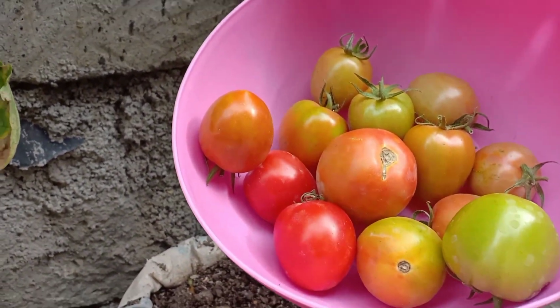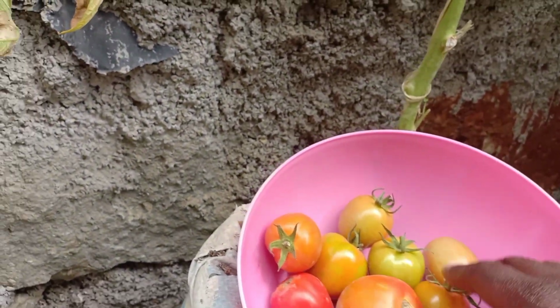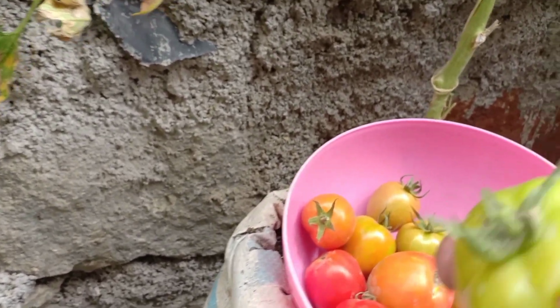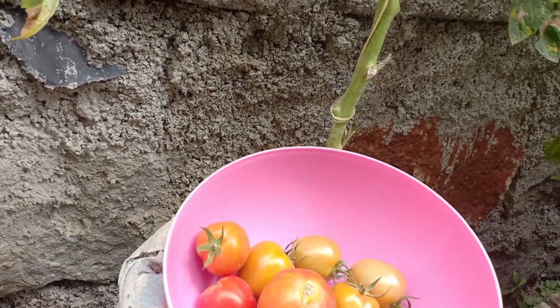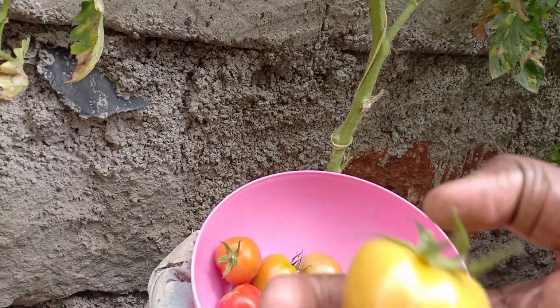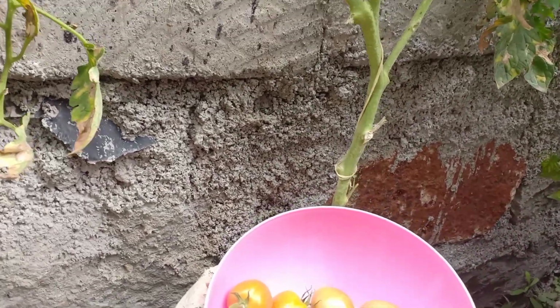If you can be harvesting 2 or 3 every day, that's enough for the kitchen, for your budget. Then look at that. Is that the way they're harvested? With this, with this. But that's a lot.